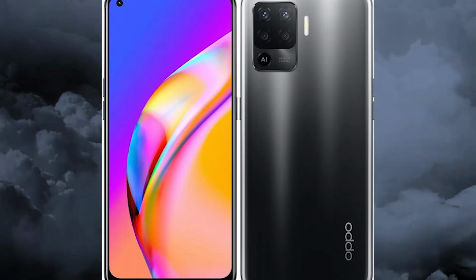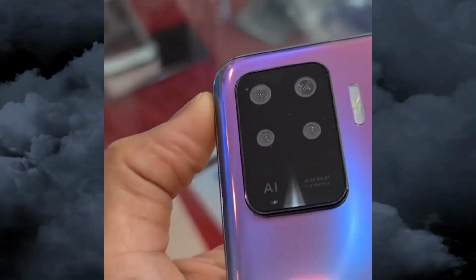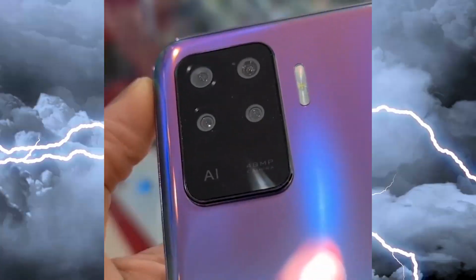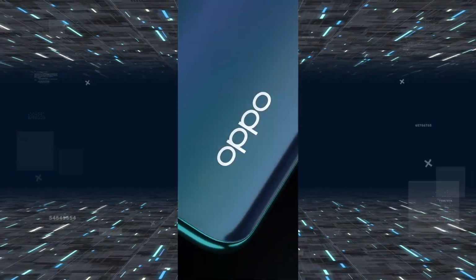The Oppo A94 comes with an AI color portrait video, monochrome video, and a dual view video feature we have seen on some of the recent mid-range Oppo smartphones. It also features AI scene enhancement 2.0, which automatically recognizes 20 types of scenes and enhances their color and saturation.